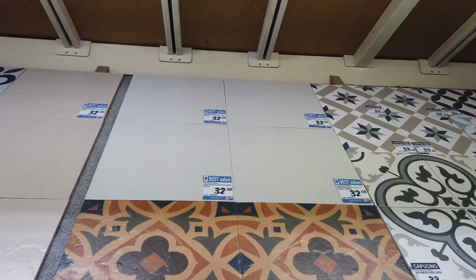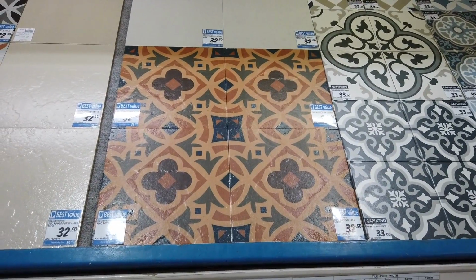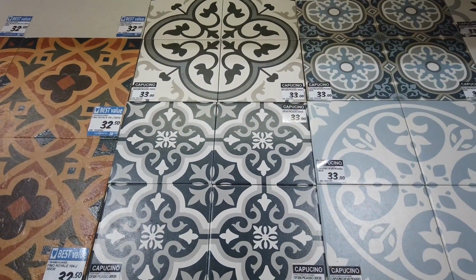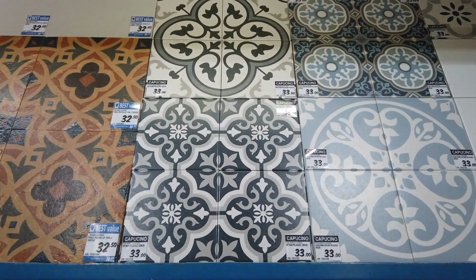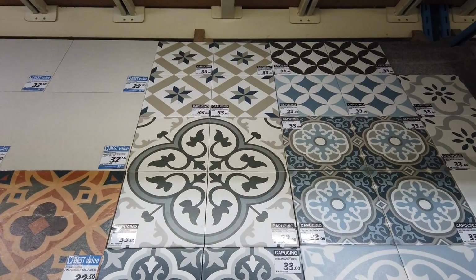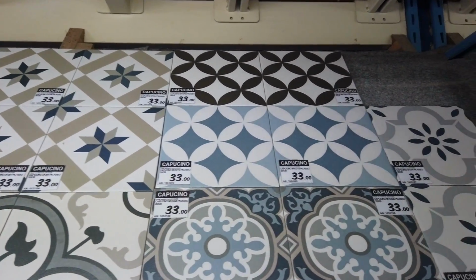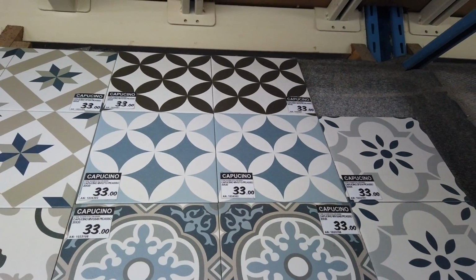There you have the different shades of the ivory one at 32.50, and you also have the heavy pattern one at 32.50 here, the brownish one. And these are the 33 pesos each cappuccino patterns. So you see it's more monochromatic patterns, 33 pesos per tile, and then you can create the mosaic effect or the pattern that it's intended for. 33 pesos there.